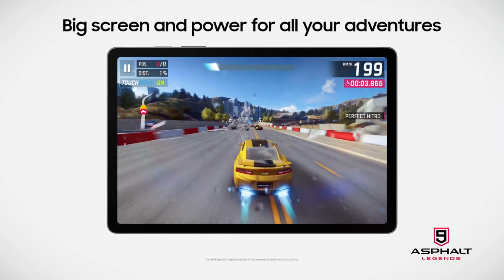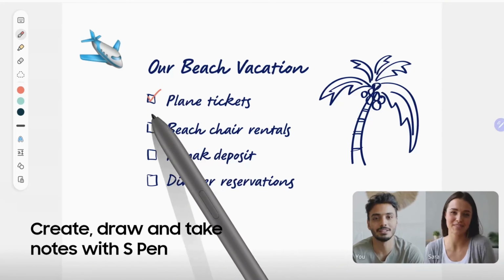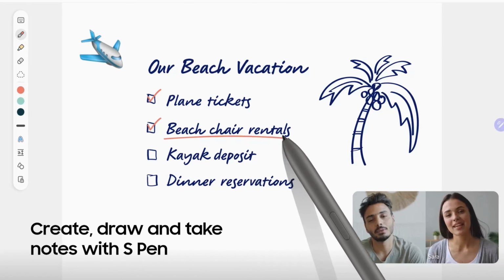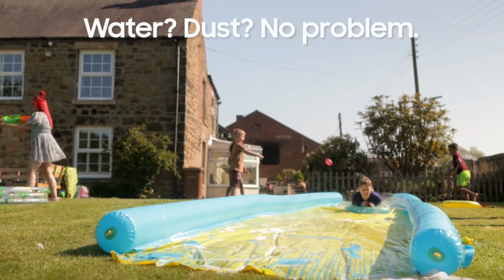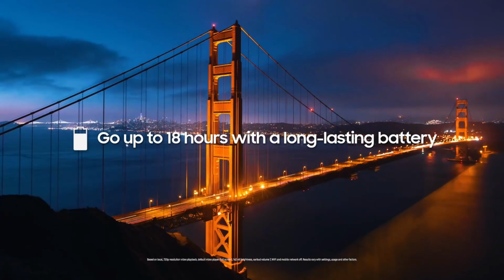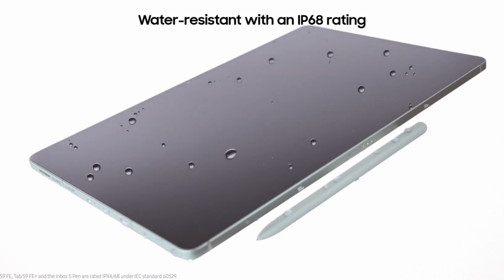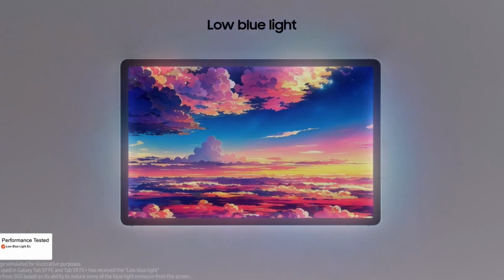Now, under the hood is Samsung's Exynos chipset. It's not a speed demon, but it handles multitasking, casual gaming, and video calls without breaking a sweat. You're not buying this tablet to replace a laptop. You're buying it because it's an affordable, well-built all-rounder. It also has dual speakers that come surprisingly close to what you get on Samsung's pricier models.